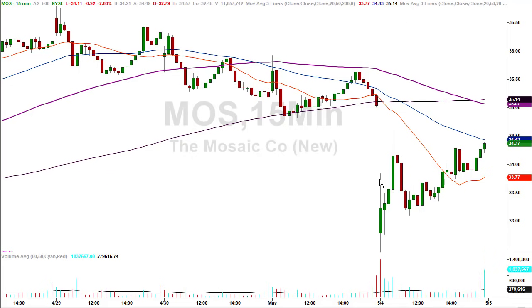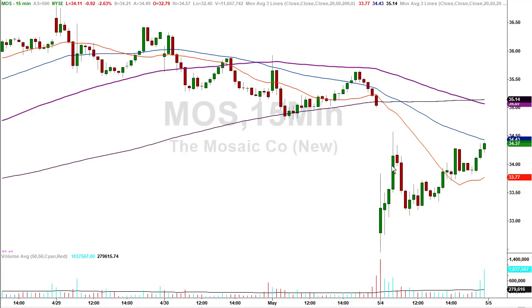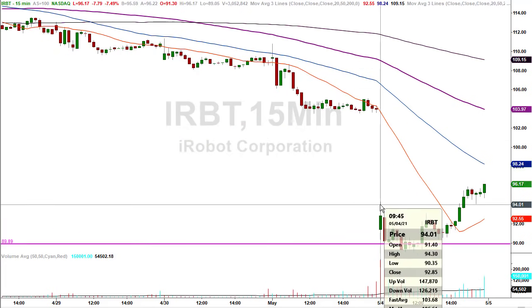Shenanigans. The Mosaic Company, this one hurt. The low, 32.45 against 32.40. Look at this bounce in minutes. This is considered a rocket ride. 34.57 against 32.40. They didn't get there. That hurts. The numbers work.